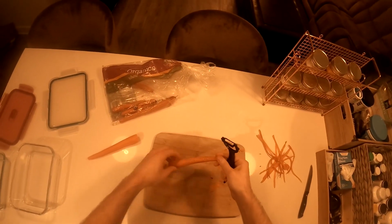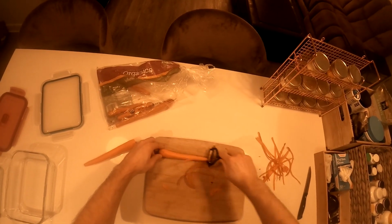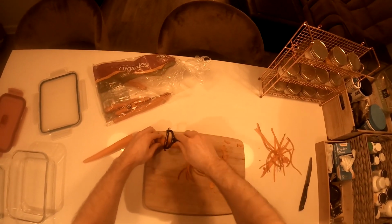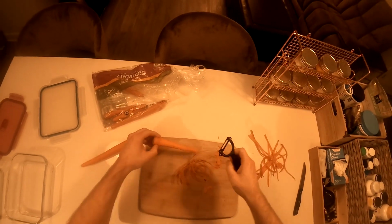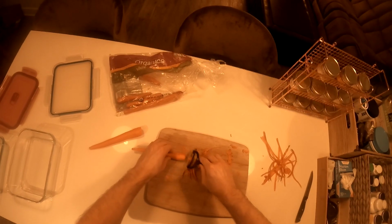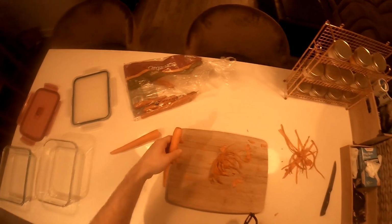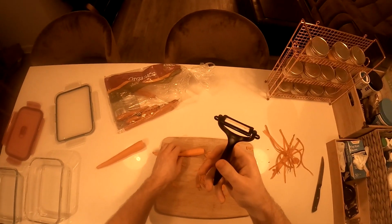Because for me, I find I'm a lot better at sticking to healthy things like that when they're easy. I'm pretty lazy when it comes to cooking. Yeah. Got a ceramic peeler here, really like it.